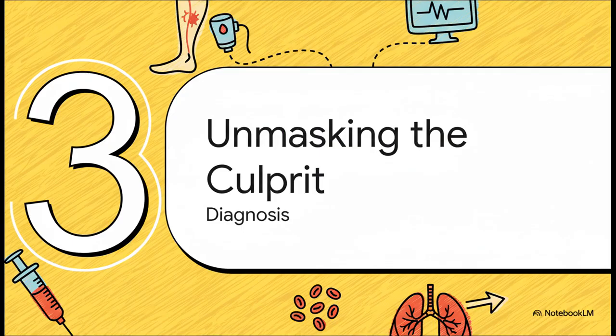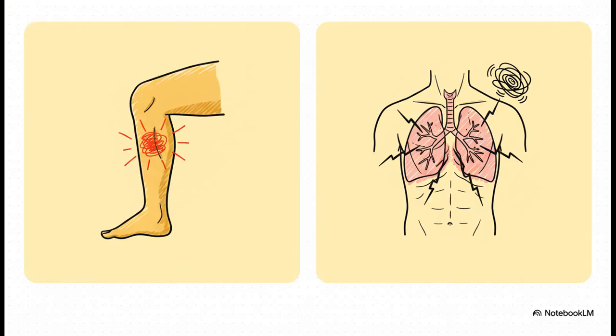Okay, so we know how they form, but how on earth do doctors find them, especially when they're so good at hiding and looking like other things? Well, the first clues are the symptoms, and they are totally different depending on where that clot is. If it's a DVT still in the leg, you might get a Charlie horse that just won't quit, along with swelling and tenderness. But if that clot has traveled to the lungs and become a PE, the symptoms change completely to things like sudden shortness of breath, chest pain, or even passing out.